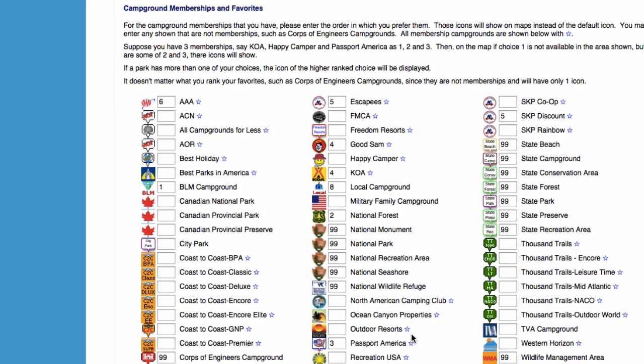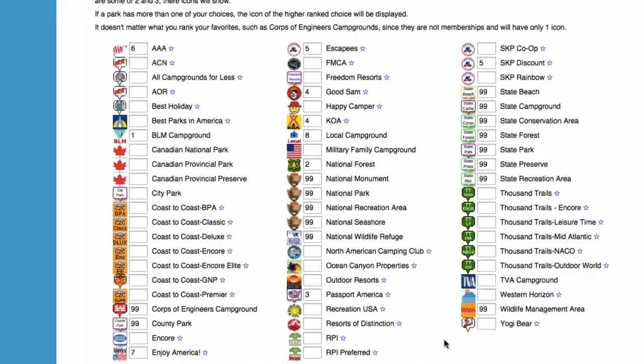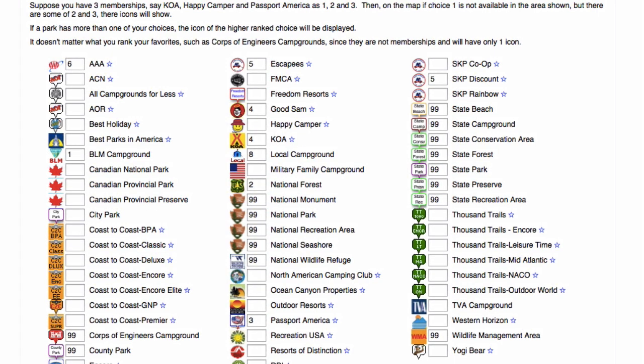Alright, from here if we save and go to step 2, you'll see one of the other nice features in RV Trip Wizard, and that is the ability to identify and prioritize which types of campgrounds you want displayed on the map. Now, since we're members of a number of different campgrounds, this is pretty important to us because it allows us to prioritize which are shown on the map. So for instance, we're members of AAA as well as Good Sam, Passport America, and SKPs. However, the perks provided by each of the different camp clubs aren't always the same.